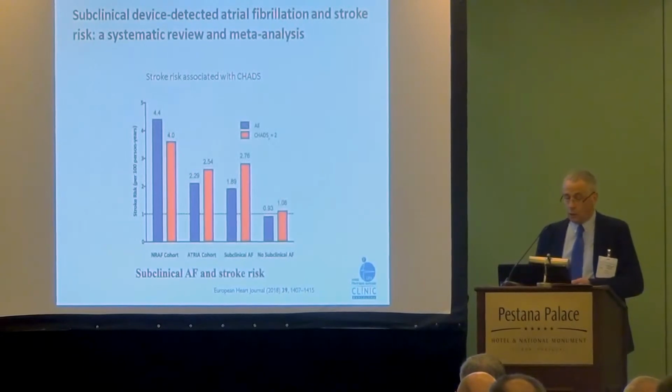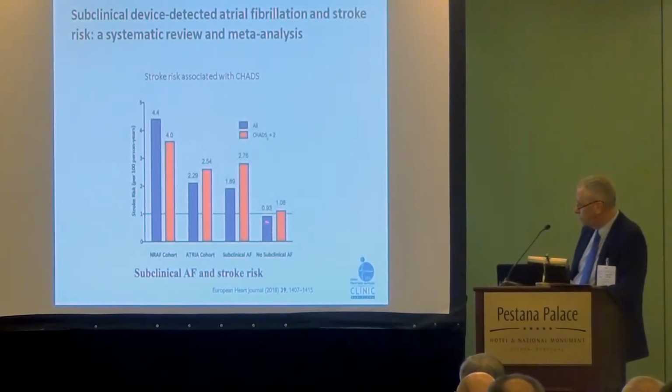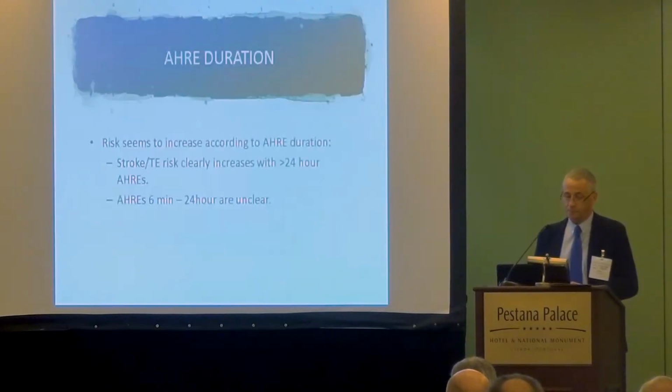And it has been shown also that in most of the studies, the risk is related to the CHADS score. So it's not only having the high atrial rate episodes, but also when you have a higher CHADS score, you have higher chances. So still, we are starting to stratify this finding a little bit more.